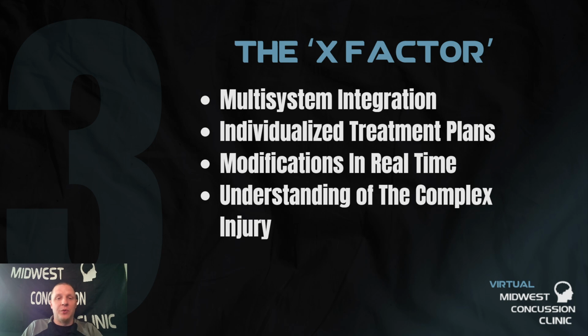We have to be able to assess the individual systems, we have to be able to treat the individual systems, and then we have to make sure that we can treat and integrate them all together while keeping focus on the ebb and flow and the up and down of a day-to-day presentation post-concussion.